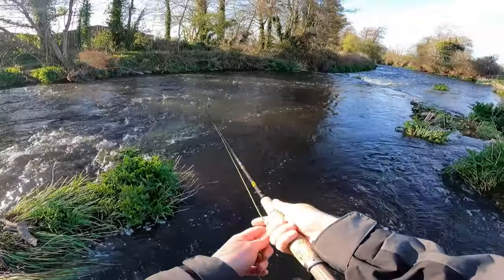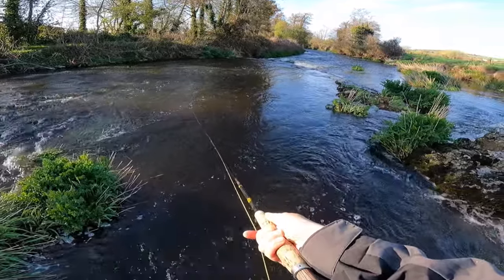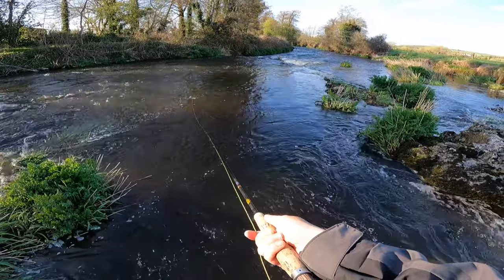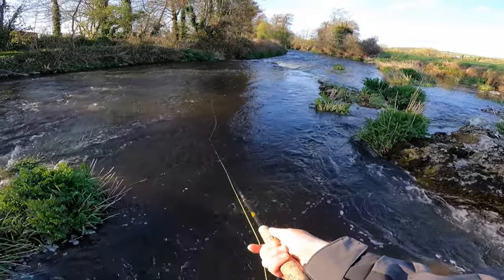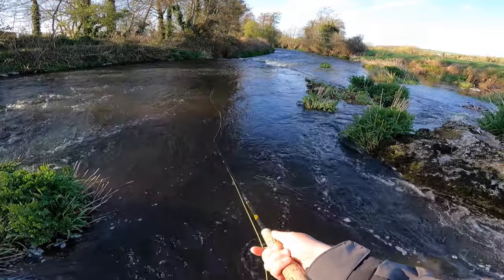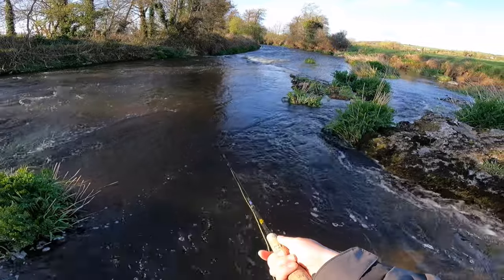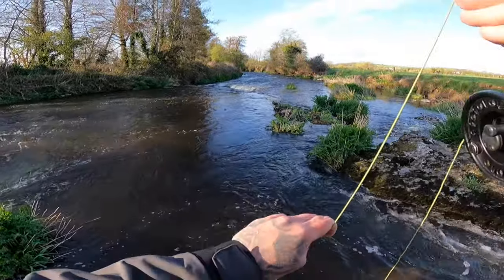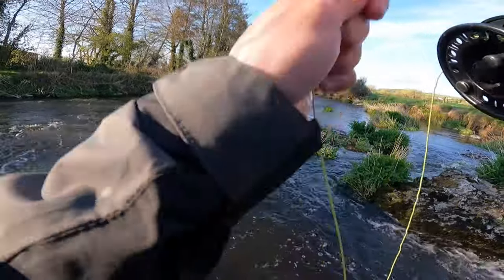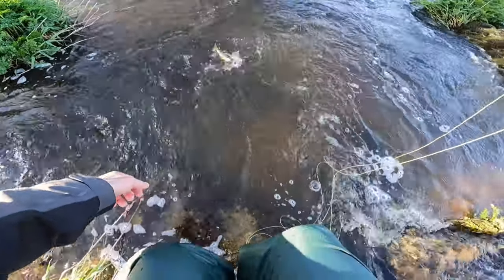Oh, went a little bit further across there. Oh, fish on, guys. Tiny little fella. Just gonna wet the hands and grab him.